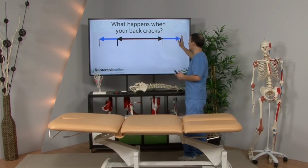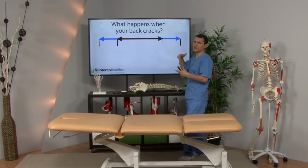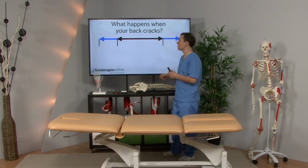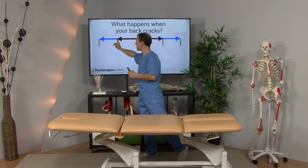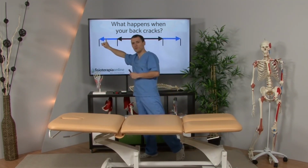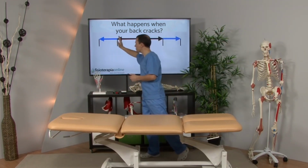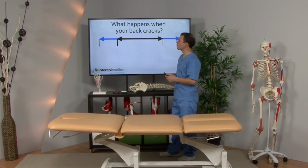reached passively, and it's the one that occurs in these mobilizations, in these manipulations that can be done by oneself or by a professional. Which makes a big difference. When you make that movement, what you're doing is surpassing this point, this range, and going a little further. So, what happens then? What happens when you go a little beyond the usual movement?